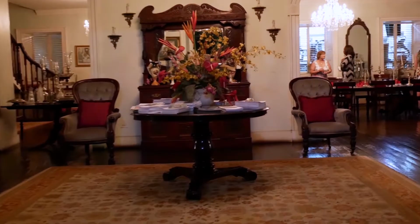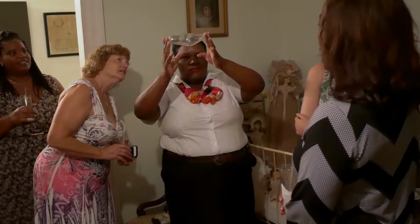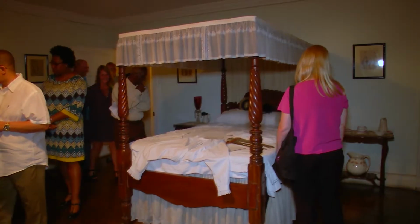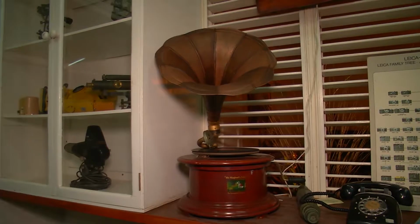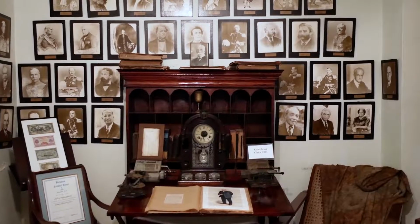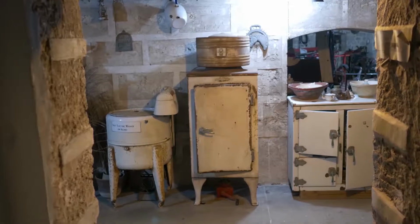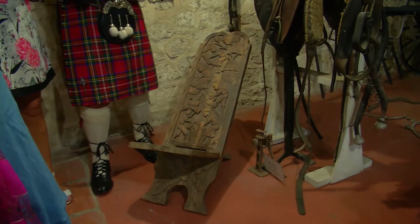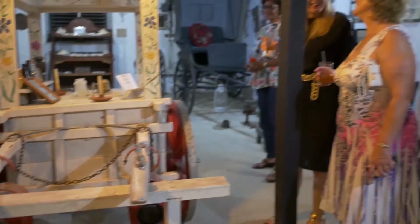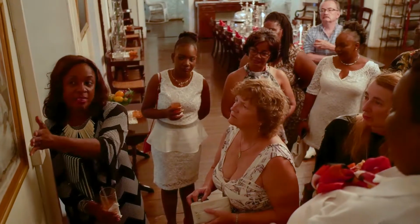This house is over 300 years old, built in the early 1660s by an Irish man named Matthew Chapman. We've been coming here for nearly 30 years now because this place has a lot to offer. They documented what they sold and bought on the sugar plantation. One of my favorite things is the history and how it's been kept.